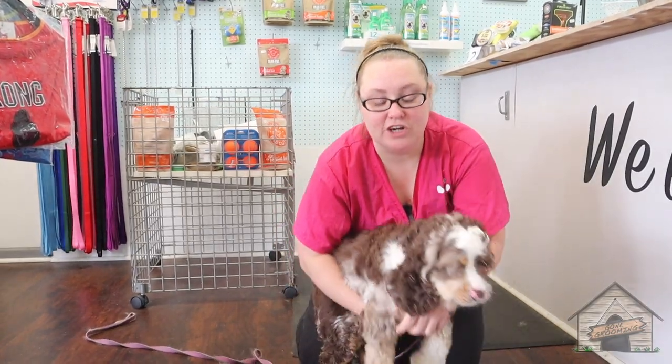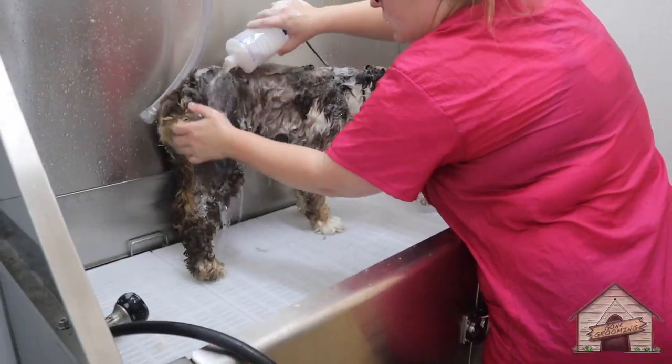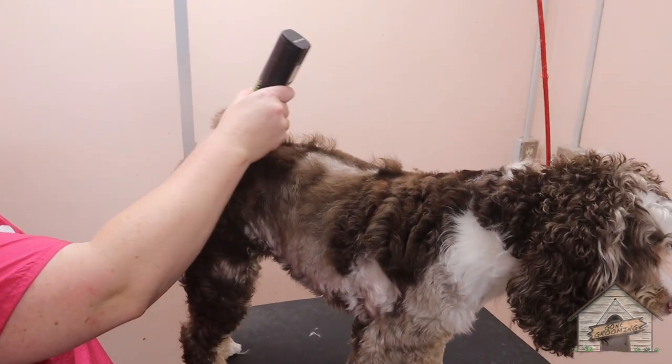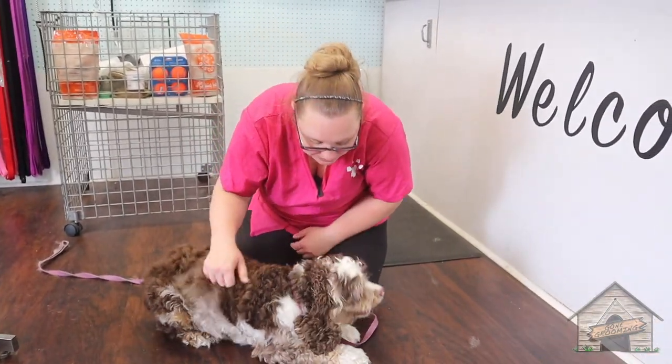So Molly here is a Cocker Spaniel and we're gonna do her full grooming today. We're gonna give her a bath, blow dry her, and then we're gonna take her down a bit. And all Cocker Spaniels are gonna have different colorations and she is multicolored.